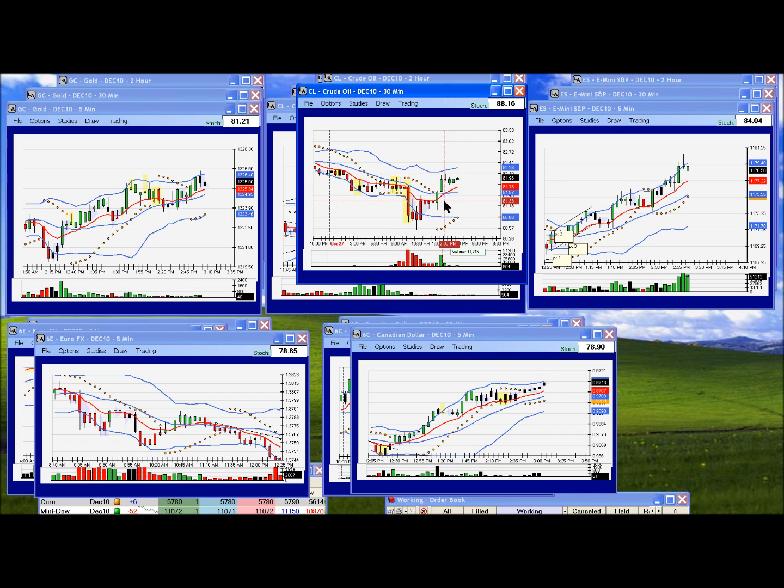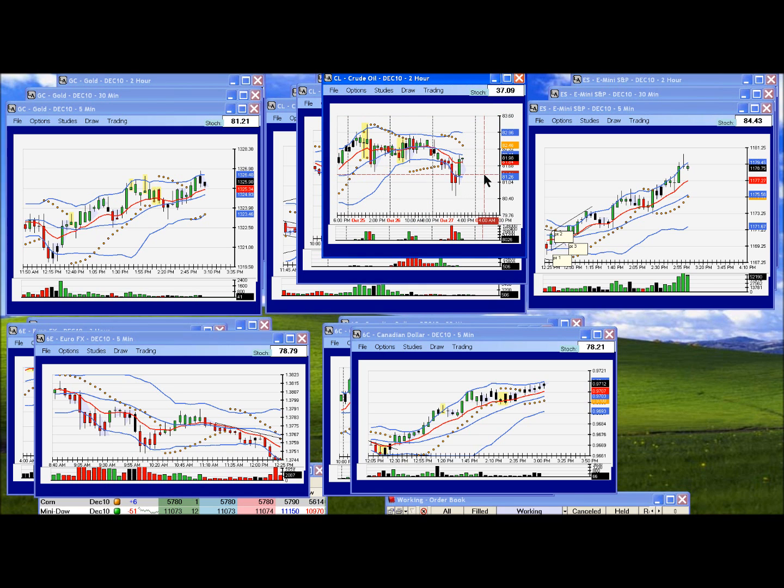The parabolic SRR is supposed to be stop and reverse. Once it starts to take out these parabolics, you use this parabolic. The first parabolic was down here, and we use the second parabolic as a pivot point. So as long as we're trading above that, I have to feel good about my position. Now, this is what we do for the 2-hour chart.